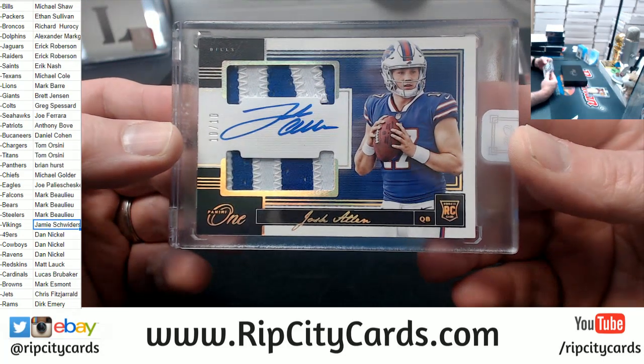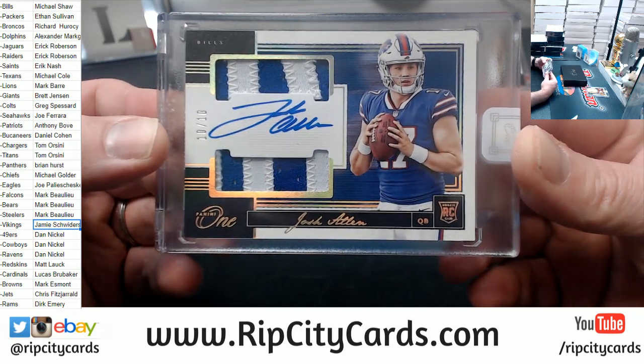10 out of 10 Bills, Josh Allen, two color, nice.